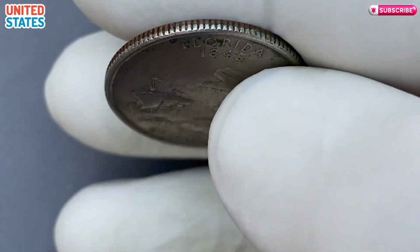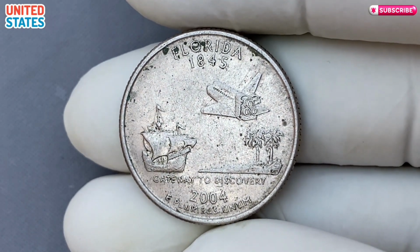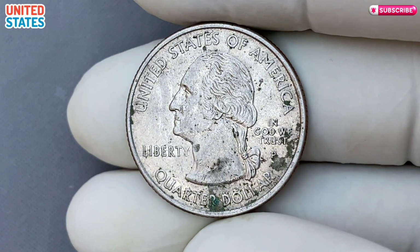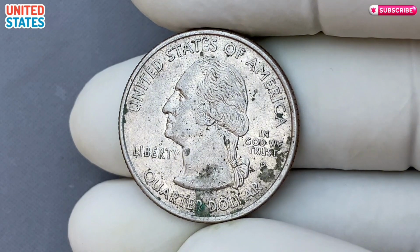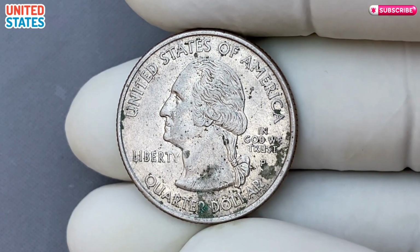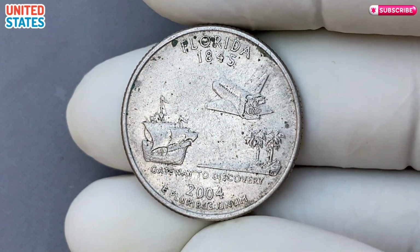Let's take a trip back in time and talk about the 2004 Florida quarter, which was part of the 50-state quarters program. If you've been following U.S. coinage history, you probably already know that this program was designed to celebrate the unique history, culture, and beauty of each state. Florida was the 27th state to join the Union, and its quarter honors the state's diverse ecosystems, its rich history, and its beautiful coastlines.